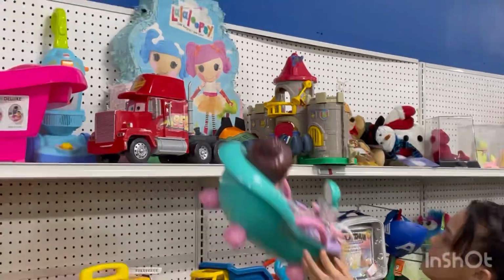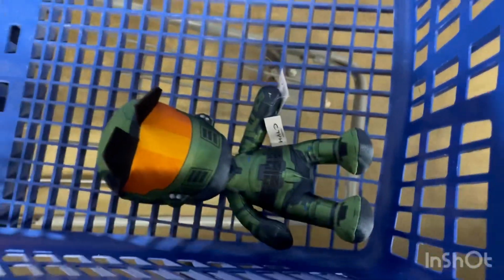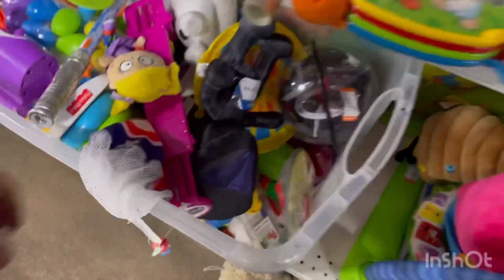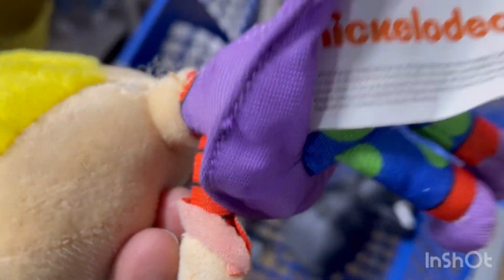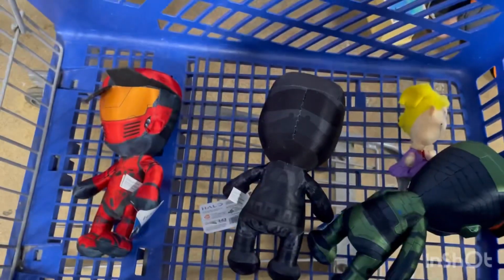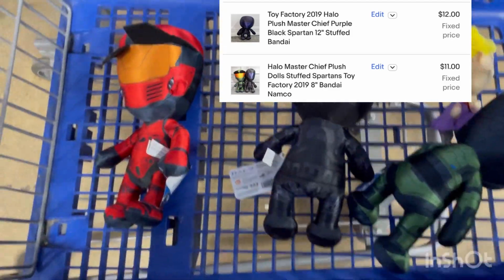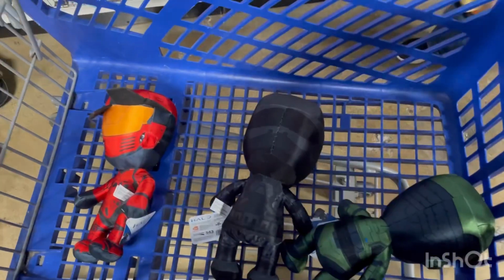That might be good. So this guy is new with tag and has sold comps between $15 and $25 plus shipping. And look at that. There's his brother. And there's Angelica. How old is this Angelica? Oh, 2019. Okay, so I didn't even do any comps on the other two, but I'm gonna be $6 into them. All right, Caleb, what did we find?